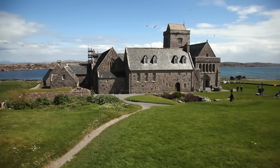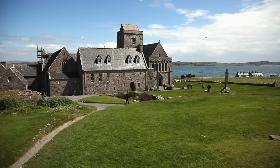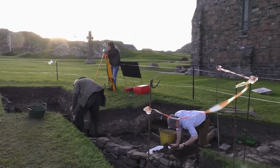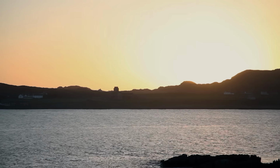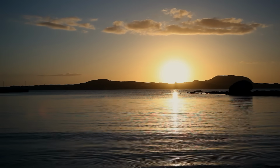This is such an intriguing site, but has the mystery been cracked? Does the evidence suggest that early Iona was big enough to have been a pilgrimage site? And does the layout resemble Jerusalem at all? I've invited Adrian into the lab to talk through the evidence so far.